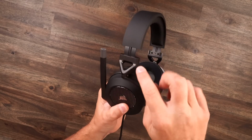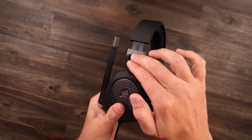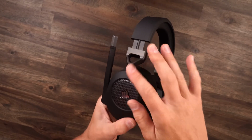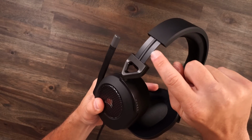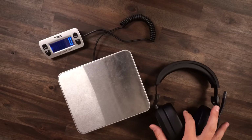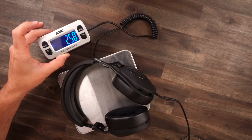Let me show you right here. Talking about these arms going right over here and then up into here, that is all metal, right? Our key points right here and right here are metal. Now this grate is metal as well, but our ear cup's plastic, up here is plastic. Your little reinforced headband adjustment is metal. So again, our key points are all really solid metal. Now the weight of this headset is going to come in at 258 grams.